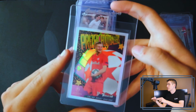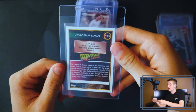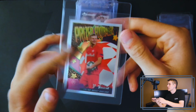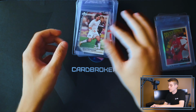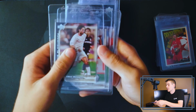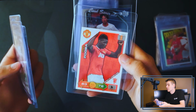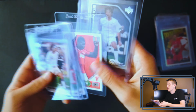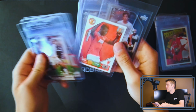This is a pretty big card. Prized Footballers Topps Finest, Holland. That's a good card. That's a big card. Few hundred. All right, got a lot of Clint Dempsey. There's a Pogba. That's a cool card. 2011 Adrenaline Pogba.